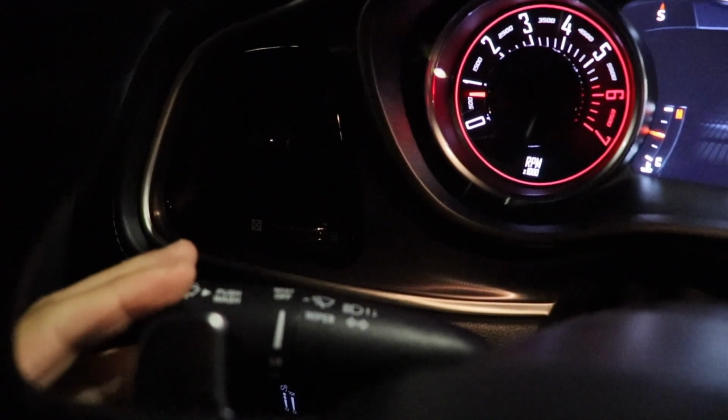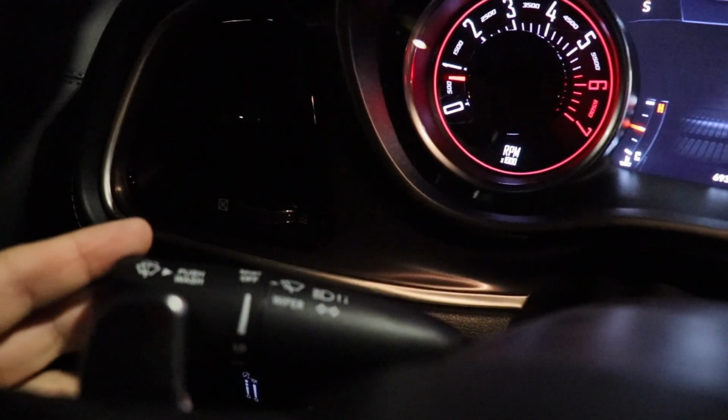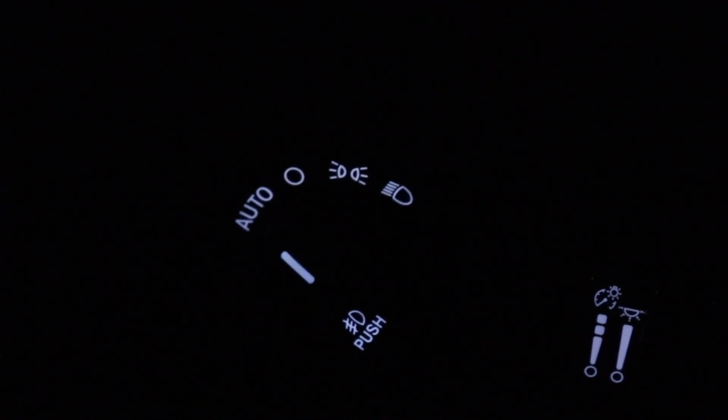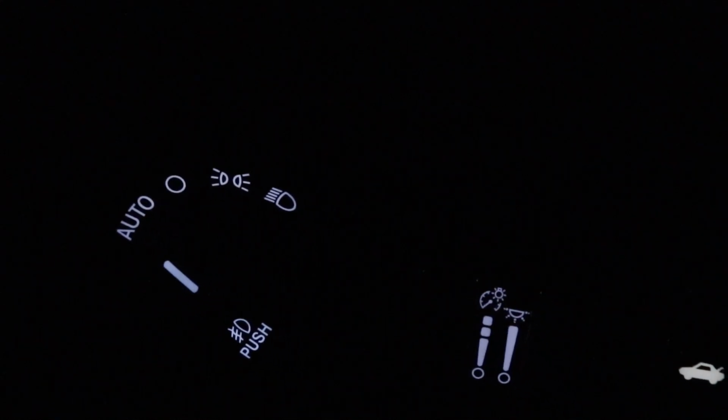Moving on to the side, this knob controls your signals, high beam, and your windshield washer, and your wipers. So all is controlled with this one right here. Coming on the side, this one controls the headlight unit. So automatic, it's connected to right now, then small lights and big lights.